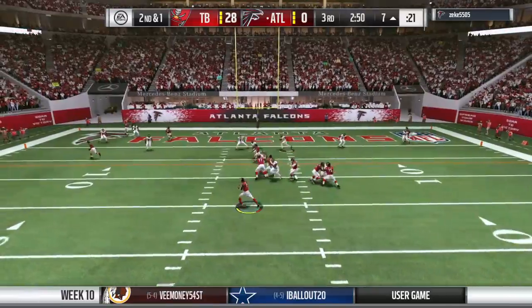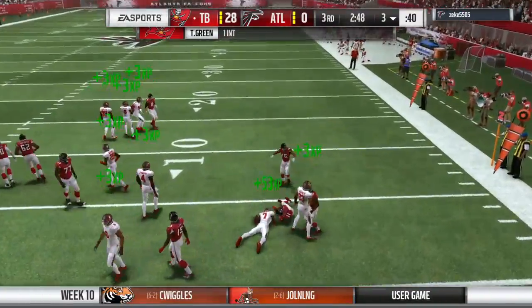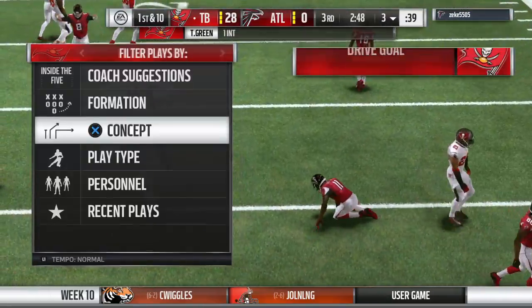Working out of the gun, Mariota being chased out left. And his pass is intercepted for the 4th time today. A great read, and it's picked off.